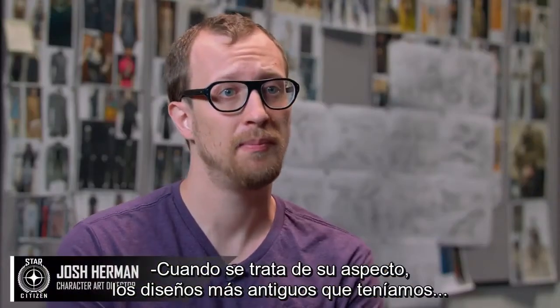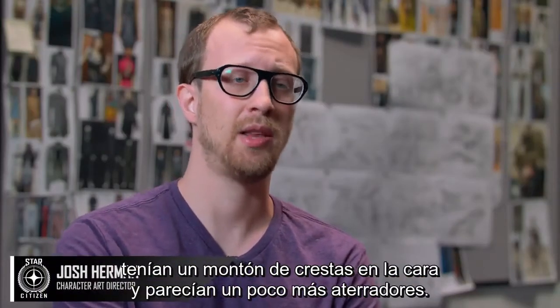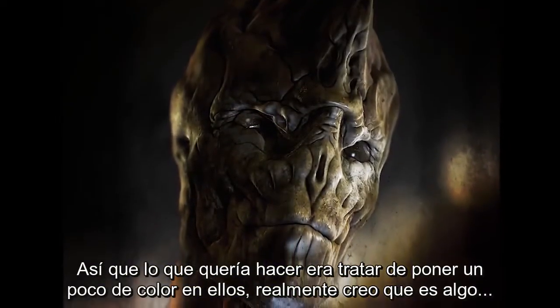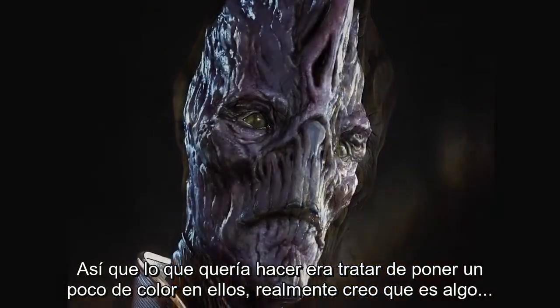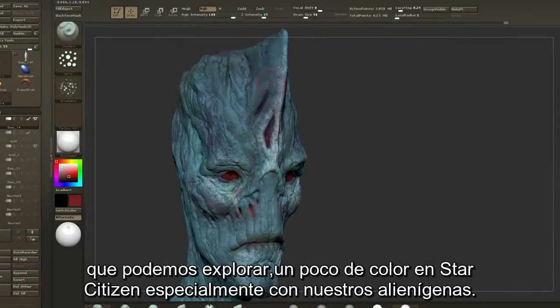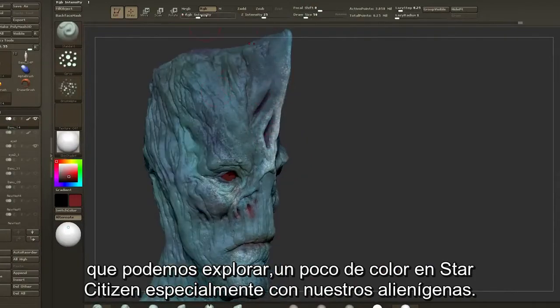So when it comes to the look of them, the older designs that we had lots of ridges on the face and kind of a little scarier. So what I've wanted to do with them is kind of try to bring some color into them. I really think that it's a place that we can explore some color in the Star Citizen universe, especially with our aliens.